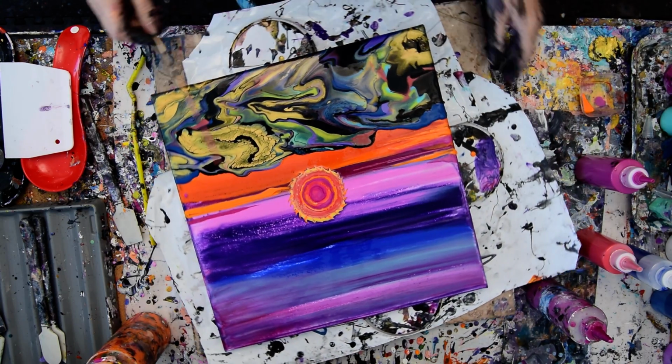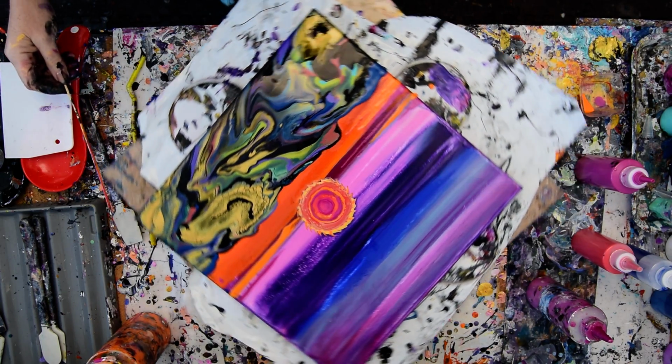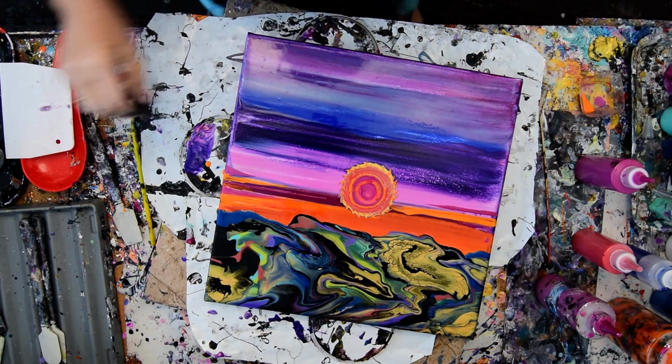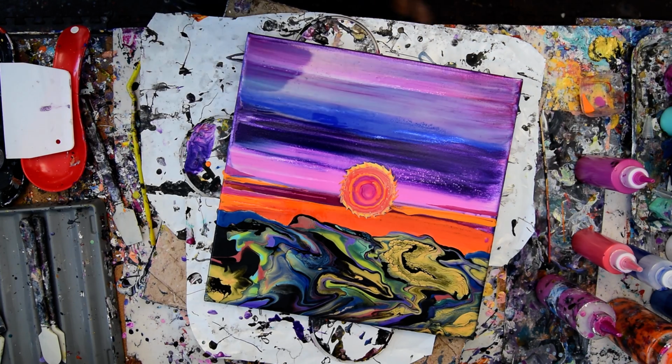So that's cool and kind of cute and funky, and I haven't torched, and whatever that sun turns out to be like is fine. But I'm going to torch.